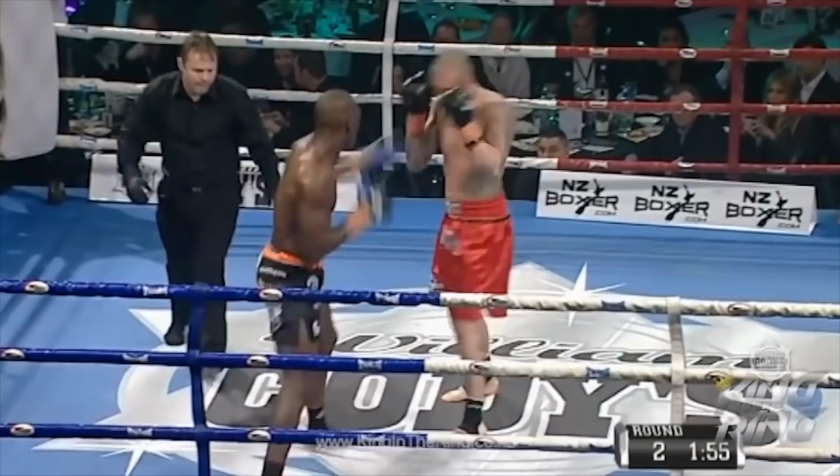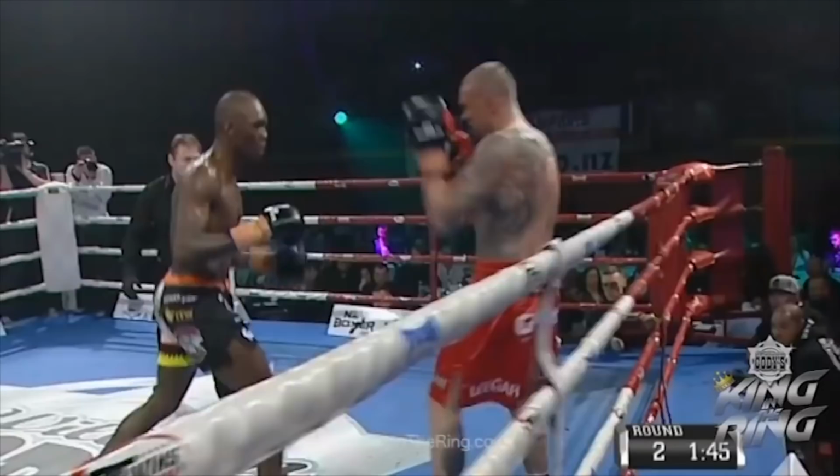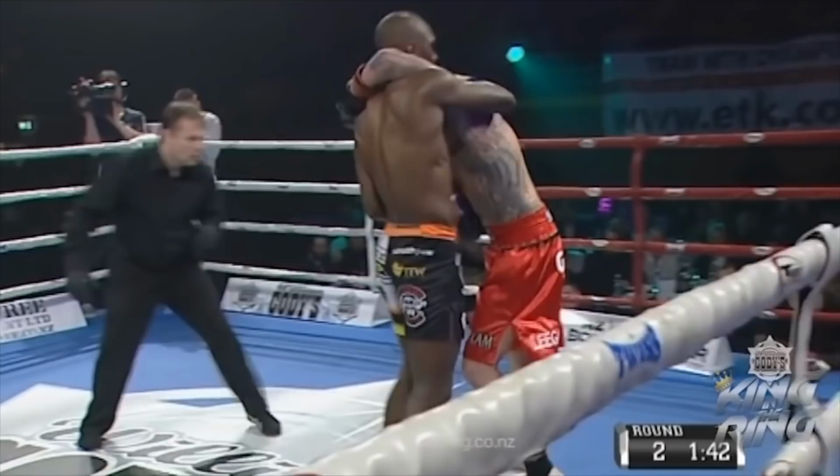Nice uppercut from Adesanya. And another right hand over the top, the Dutch hand trap, pulling the hand down, and he does it again. Aleksicek really struggling. Remember, this is a Commonwealth champion that we're seeing pretty easily manhandled by Adesanya. Halfway through the second round.